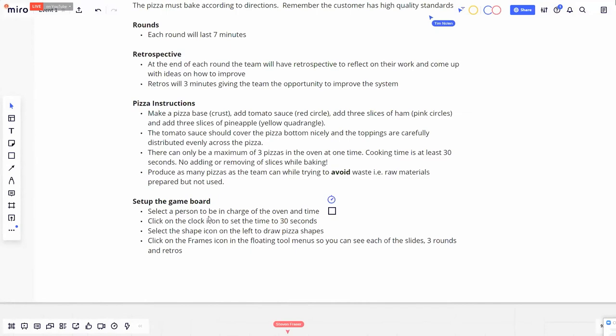Let's set up the game board. Select a person to be in charge of the oven and the timer. So you guys decide who you'd like to be part of that. Like, yeah, I can do that. You can be the timer. All right. Yeah. Tim is in charge of the oven. All right, so you're going to be timing that. I'm going to be timing the entire round with the timer here.